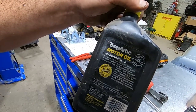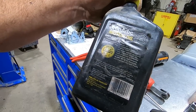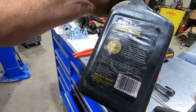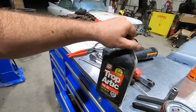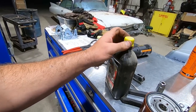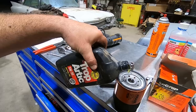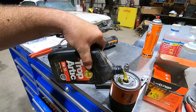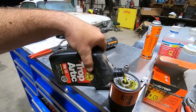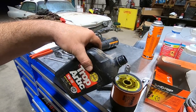GF2. API service SJ and SH. This is vintage. I bet there's not a website on this stuff. I'm guessing early 90s, maybe mid 90s. But yeah, keep your vintage GM all vintage. We are definitely not changing oil. Ooh, we'll put one quart of new old stock oil in it though. I'll even rub a little on the gasket.